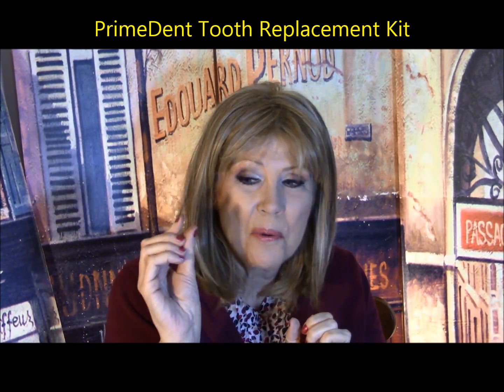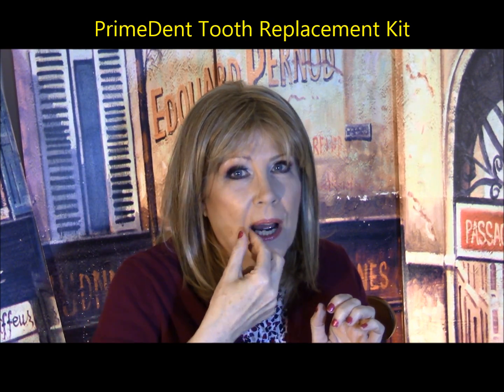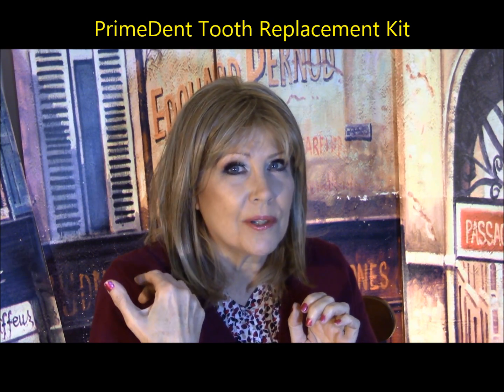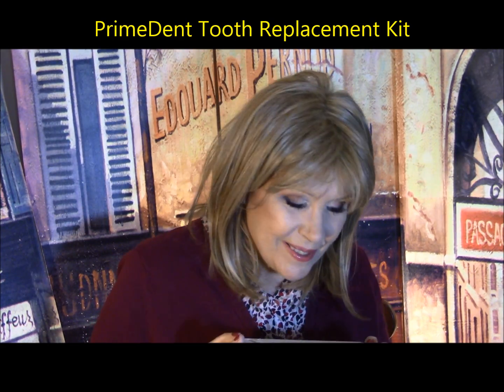So you don't want to make it too big and thick or strong, because you want to be able to pull it out without damaging the teeth on either side, because that'll cause a bigger problem than what you've got. Yeah, pretty cool, huh?